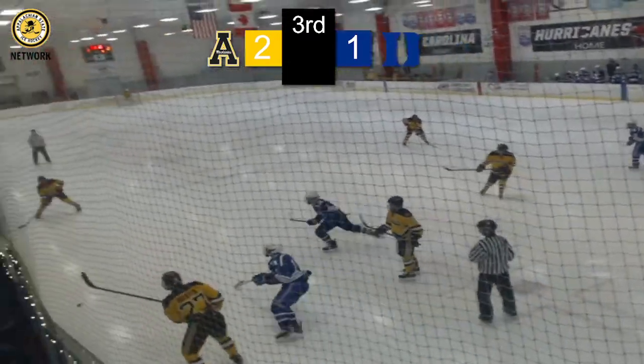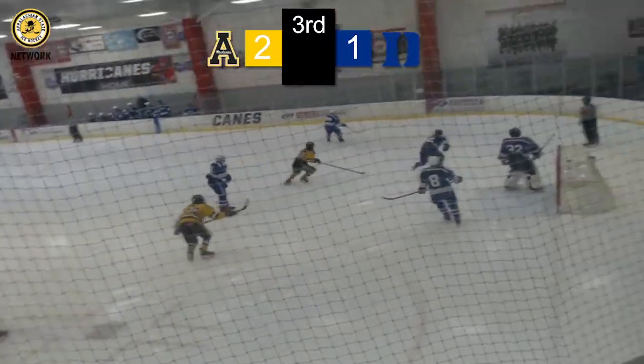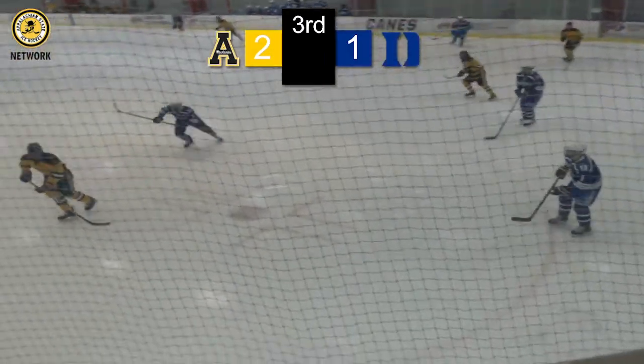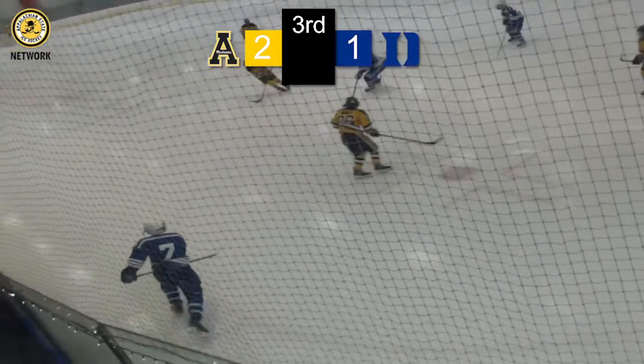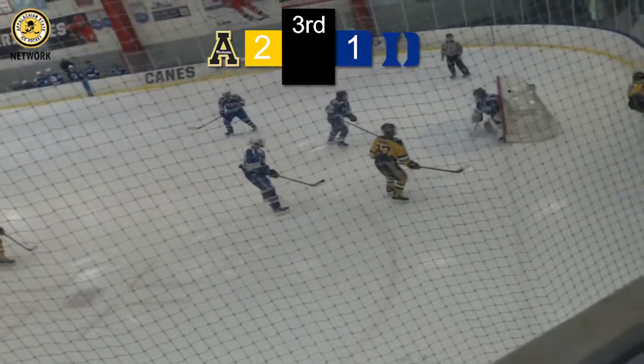This time the draw ends up with Richter. He'll play it back to the point for McDonald. His fluttering shot ends up in the corner. Richter has time to get to it. Lets this go to the point for McDonald. He'll go skate the stick, send it back down to the corner for Richter. He'll spin away from 8.